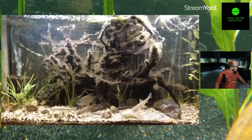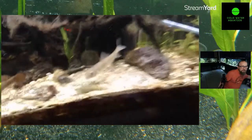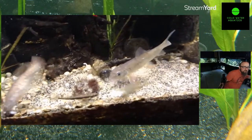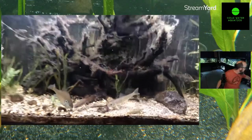That darter, the little rainbow darter, cracks me up. Look at this thing. It goes for all the shrimp. Committed. Says, give me all the shrimp.